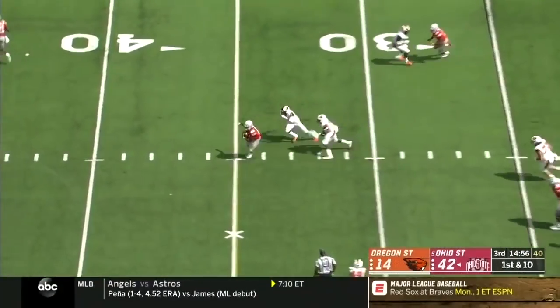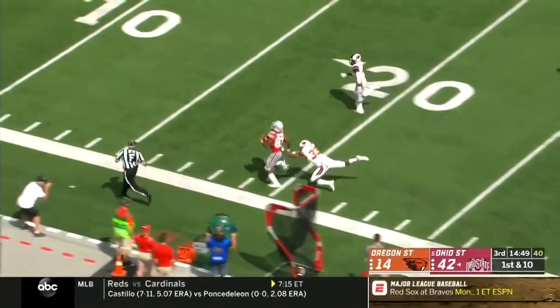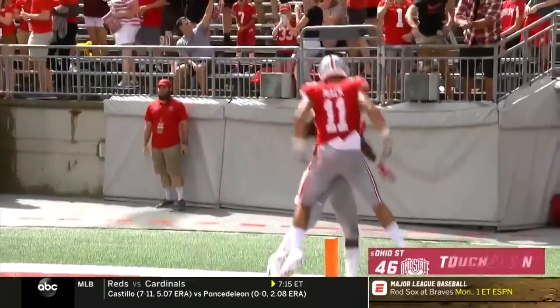Haskins' pass is caught. It's a first down for McLaurin. Past midfield, the race is on. Inside the 30, inside the 20. McLaurin dives, he's in. Touchdown on the first play in 90 minutes.